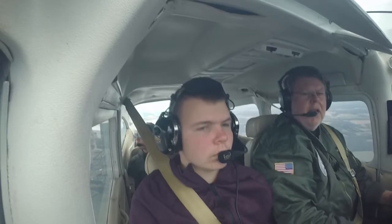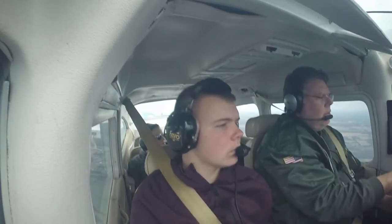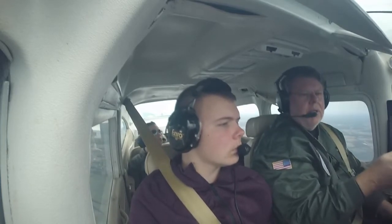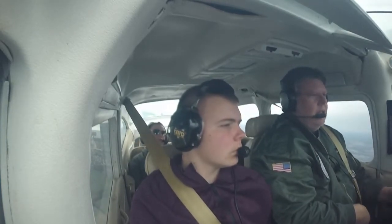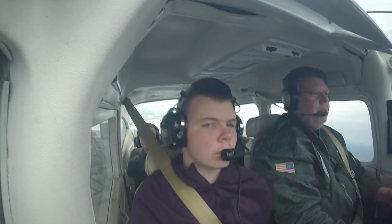Okay, yeah, let's make a 90-degree turn to the right. Now, C24, we'll set that. So basically we want to turn right to 15, 500 feet over the Warrenton Airport. All right, that's good right there. Let's hold the nose up a little so we don't drop.